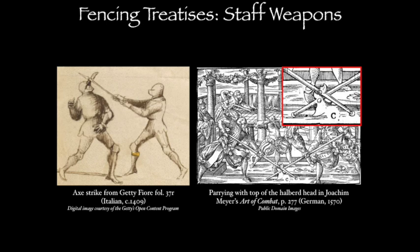So this is quite interesting because if we take that to heart, then suddenly the large concentration of damage to the top spike, not just on the poleaxes, but also across many of the other styles of staff weapon, starts to make more sense. So we start to see this principle possibly having been understood and appreciated quite widely across users of these weapons at the time.